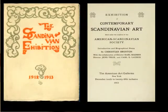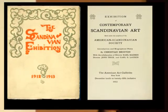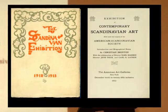Brinton came on board, and he helped to curate the show along with specialists from Scandinavia. And I'm showing you here the cover of the exhibition catalog, which was designed by the Danish Art Nouveau artist Torvald Bindesbø. Christian Brinton organized the show with the help of 3 specialists from Scandinavia, whose names are listed on the first page of the 1912 catalog. Carl Madsen, who was at the time the director of the National Museum in Denmark. Jens Thies, who was the first director of the National Museum in Norway, and Carl Loren, a Swedish art historian and scholar. Those 3 scholars had collected works from throughout their homelands, and with the help of a Norwegian painter named Henrik Lund, had begun to amass this remarkable, unwieldy group of works of art to send to America, and then Brinton, here in New York, organized it.